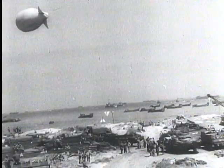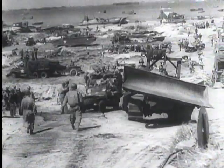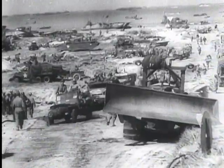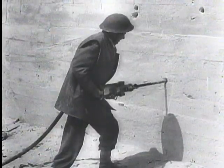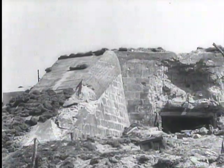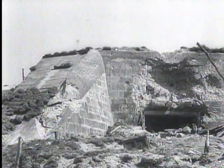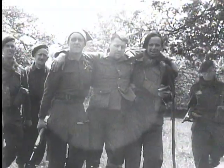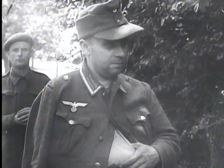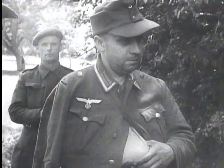With beaches free of enemy fire, the Allies streamed heavy equipment ashore. Lumbering bulldozers set about clearing the way for vital air landing strips. The blast of Allied shells left shattered German defenses and many dead German defenders. Survivors were given prompt attention by medical corps men. Some were grateful, many bewildered by the smashing Allied blow.